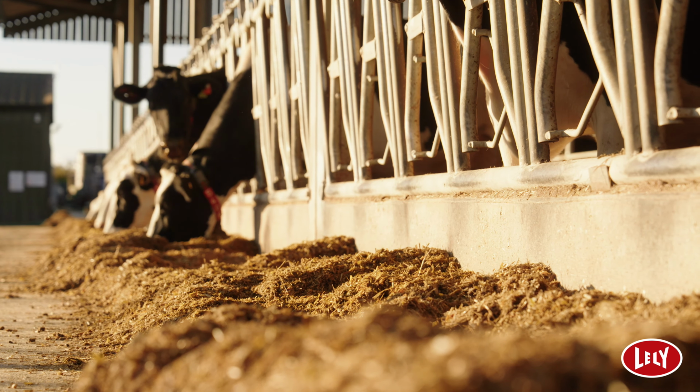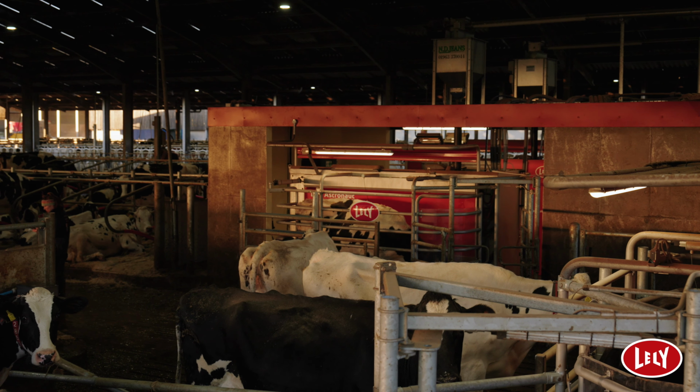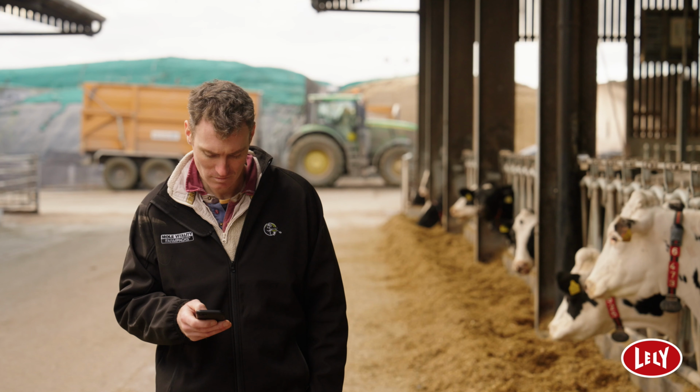Since we put the robots in, we've seen an increase in cow yield. We were running just over 10,000 average per cow. We've just tipped 11,091 and that's still increasing. Our yield from forage has increased dramatically. We were at 1,600, we're now at 3,200 yield from forage, which for us is nearly a double, well, it is a double increase.